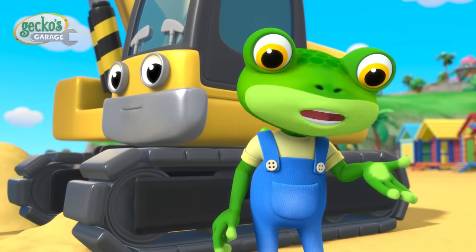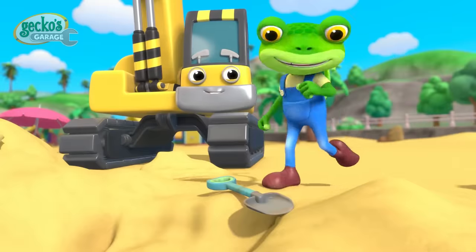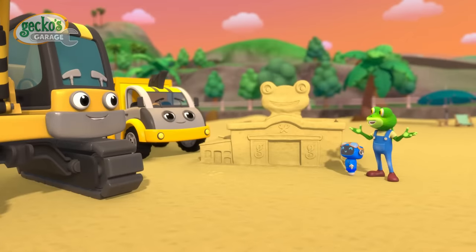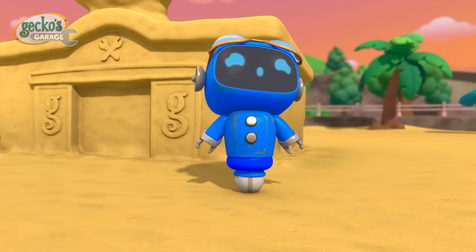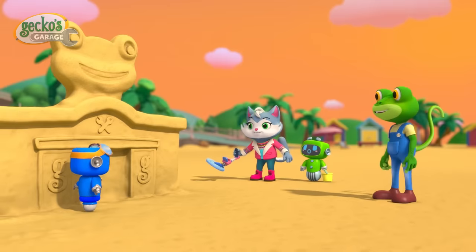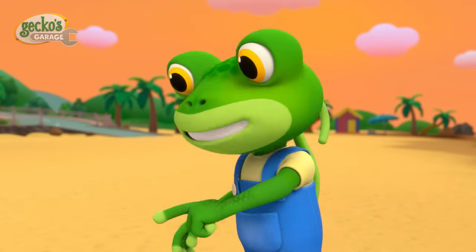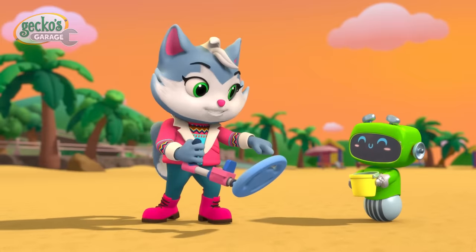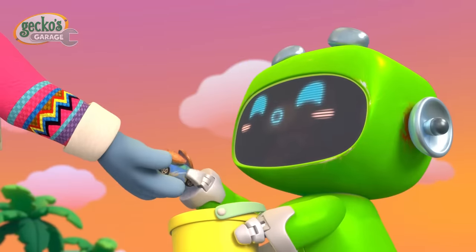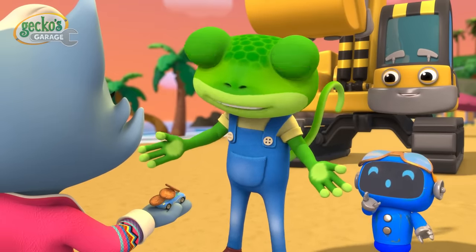Whoa! Careful with your belongings, Blue, or you might lose them. Oh, fantastic work, Eric and Dylan. And you too, Blue. Gecko! What a spectacular sand garage! Thanks, Cat. Did you find any buried treasure with your metal detector? See, whenever my detector finds something made of metal, it makes this sound. Amazing! It's a treasure trove!